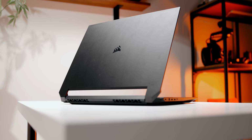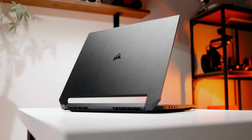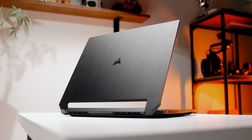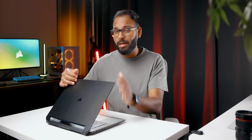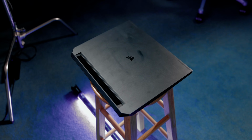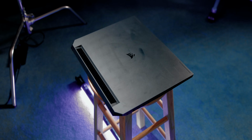Now, from the outside, there's nothing really interesting happening with the design on the Voyager. It's an all matte black chassis that's constructed out of aluminum and magnesium alloy materials with Corsair's logo etched at the top. Everything is put together really well, and that's exactly what you'd expect for a laptop that costs almost 3 Gs. But I will warn you that this laptop loves to have an affair with your fingerprints, so you'll have to keep it clean every now and then.